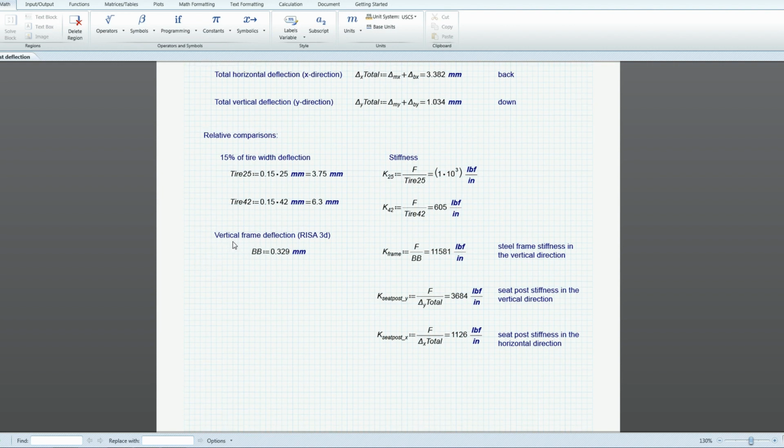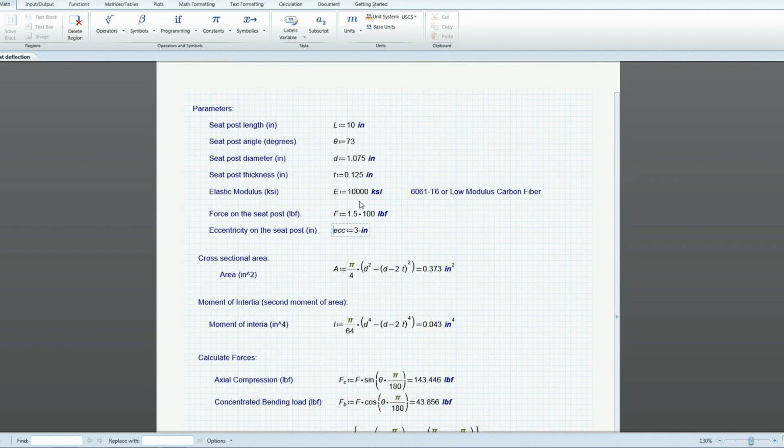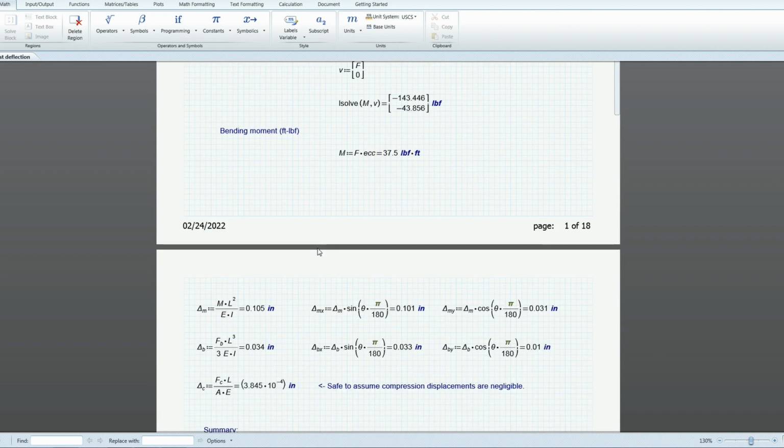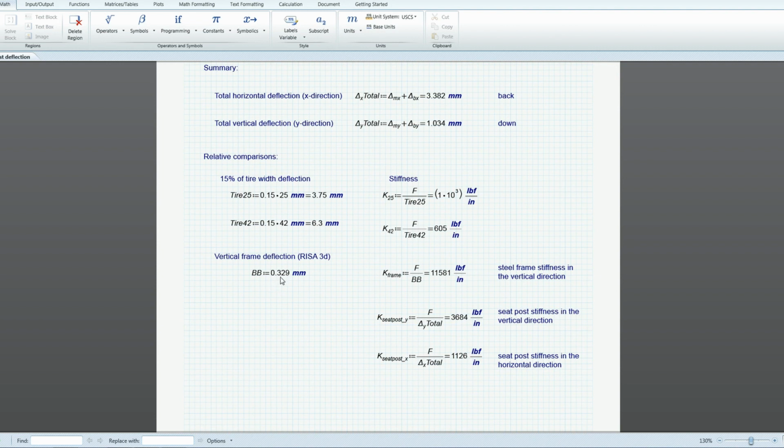Down here, I have my vertical frame deflection number. I pulled this number out of my 3D analysis. This is for a steel frame bike. And I was able to measure the bottom bracket deflection at about 3.29 millimeters. Now, that's for a little less load than what we have in here right now. This is 150 pounds of force. I calculated this number actually with 100 pounds of force, so this would be a little bit higher.